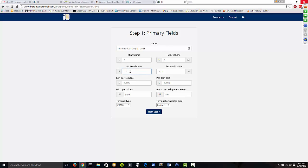The upfront bonus, there is no upfront bonus on this particular program, but there's a 70% residual split, okay? The per item fee, the minimum per item fee here, I'm going to take that up and make this an 8 cent. So this is the transaction fee. Now again, understand you'll be able to increase all of this pricing later, which I'll show you in a minute with the pricing wizard. So you want to put in here your absolute minimums. In other words, how low are you allowed to go on this program? Okay, that's what you need to know here. So we're going to put it in at 8. Well, you know what? Actually, I'm going to do a little lower. I'm actually going to do this one at 5 cents.